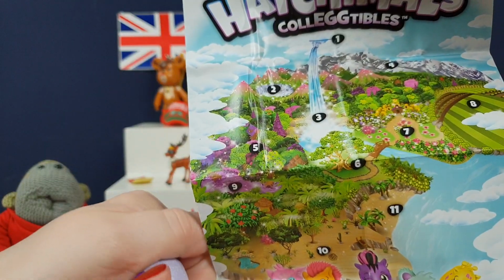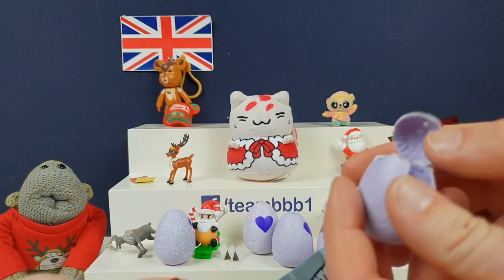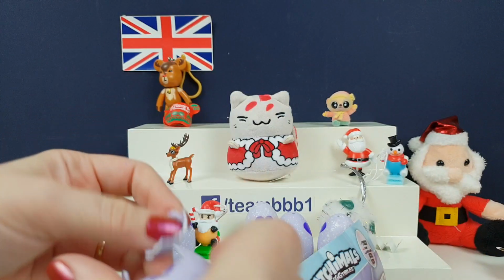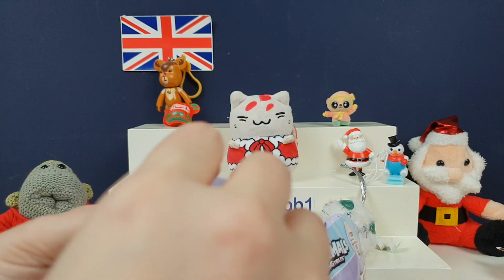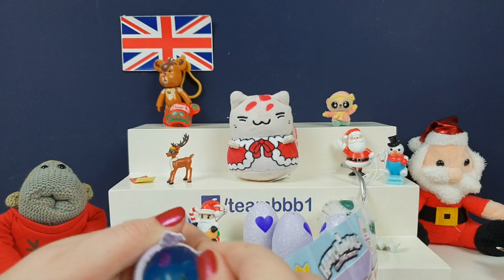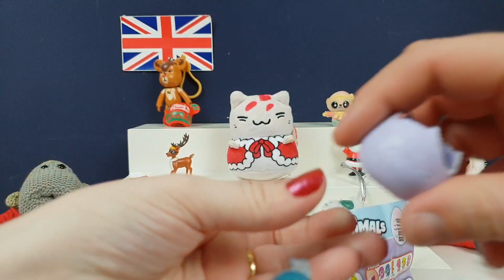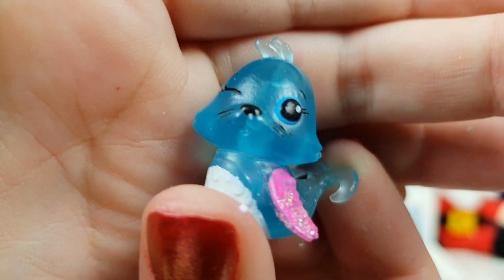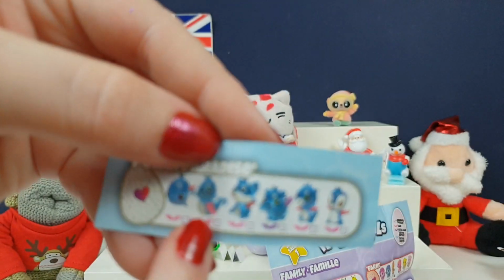Right, ooh, I like the other side. I'm really struggling to get these open, so. Yeah, I just don't have that kind of strength in my hands, I'm afraid. It's not opening up. I can't get these guys out. Right, so who is this one? This is a little winky little seal, which is super cute. So that's this one here.